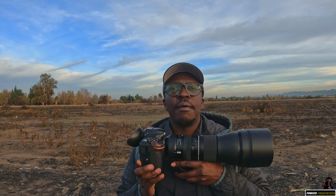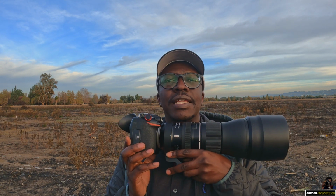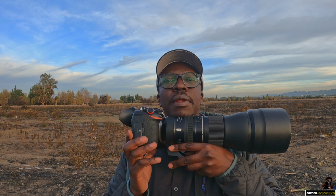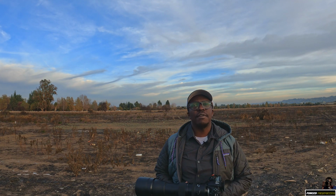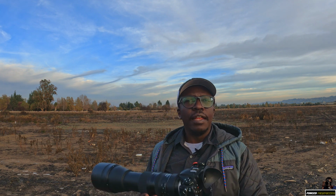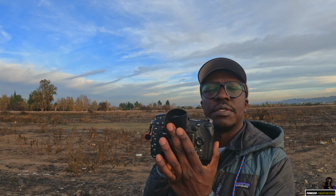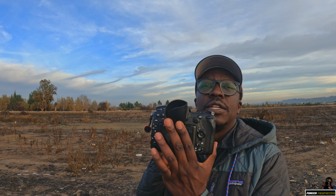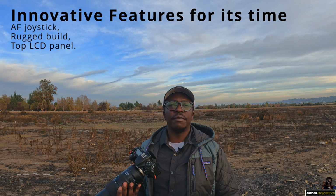The mirrorless cameras have actually dominated the scene in 2025, but this will always have a place in my camera bag. Let's talk about some of the things that make the D500 stand out. Little things like this little joystick that moves the autofocus points, that I still have today on my Z8. Those are some of the things that really made me love this camera.